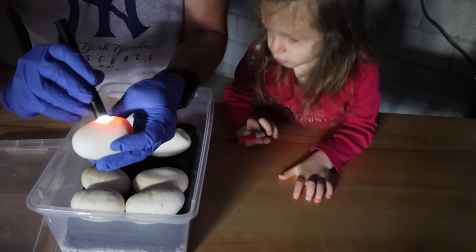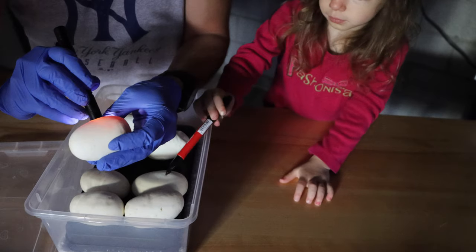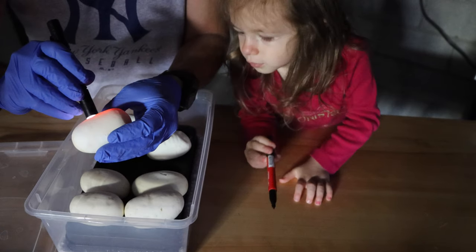Trying to show you, it's really hard to pick up in here, especially because it's not pitch black, and there's a window in here that I can't close off.